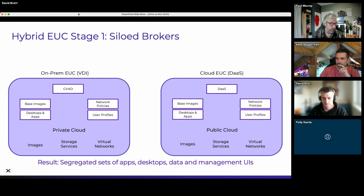The downside of this is everything's segregated. There's two environments to manage. There's two sets of applications to manage. There's two sets of desktops to manage. There's two sets or multiple sets of master images and stuff to manage. So it becomes a headache to manage that complete environment.